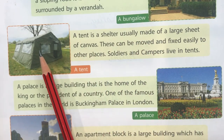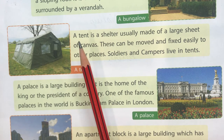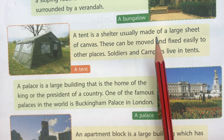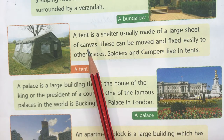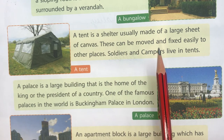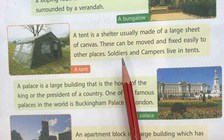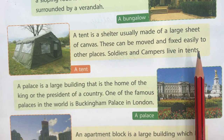The next picture is a picture of a tent. A tent is a shelter usually made of a large sheet of canvas. These can be moved and fixed easily to other places. Soldiers and campers live in tents.